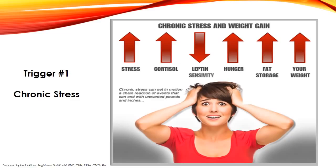Okay, so the number one trigger, chronic stress. Your stress level increases. Increases your cortisol. That lowers your leptin sensitivity, which makes you hungry all the time, and that leads to fat storage and an increase in weight. Now, you may not think that you have a lot of stress in your life, but for most people, stress has become chronic, and they don't even realize that they have it because it's just become normal for them.